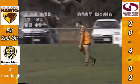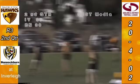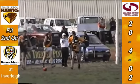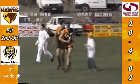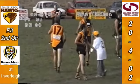It'll still be a fairly good kick for Nick Farr. He comes in, he kicked good distance, it's there. Kicked the goal. So good goal to Nick Farr, his first, and that is the 6th for Inverleigh. They go to 6-5-41, and they stop the Bannockburn goals for a moment. 5 straight goals, 30 points, 25 minutes played, second quarter.